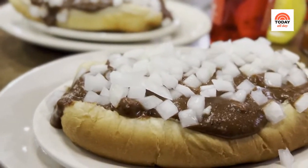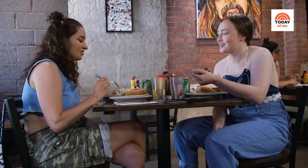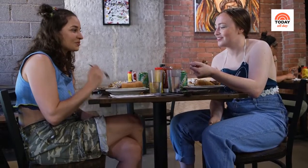The amount of love and emotion that is put into the food in every bite, you can tell that. I've never had vegan food, but it was really, really good. This just tasted so similar to how it would as a regular Coney Island. You know, it's hard to come by something that's so close to a childhood favorite.